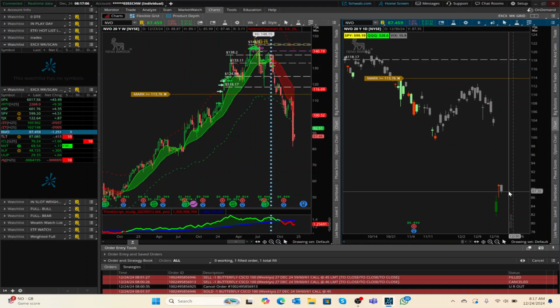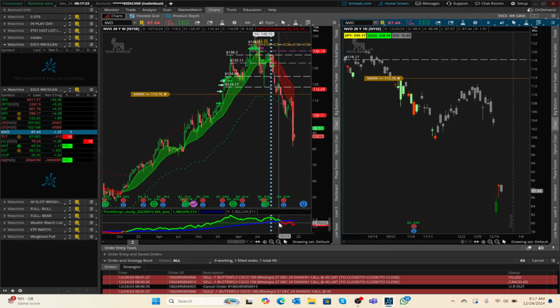So buy bias plays, not looking for it because it wasn't necessarily something that we would be looking at to throw in our portfolio, right? NVO is $87 a share. So not too bad, but unbalanced volume is not exactly where we want it to be. Unbalanced volume is red. So let me show you what I'm talking about and why.